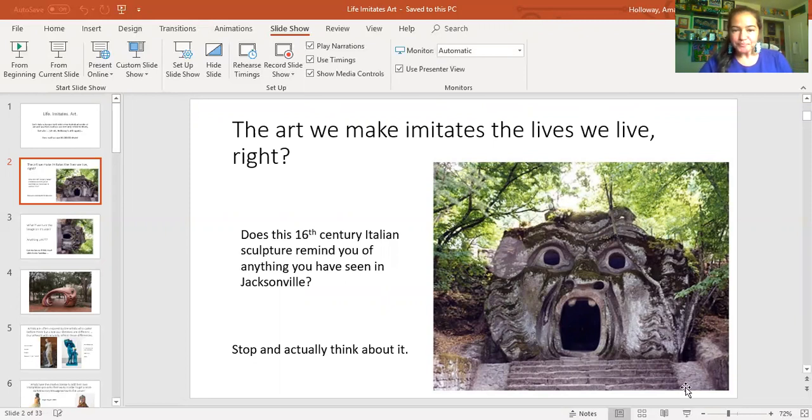We know this. If you look at this image here, it's a stone sculpture. It's a 16th century Italian sculpture. Does this remind you of anything that you've seen around Jacksonville? Anything you've seen in town? Mural, sculpture, portrait? Have you seen a photograph like this, a billboard? Does it look familiar? Just stop and think for a second.